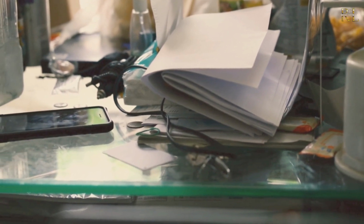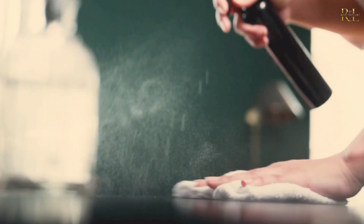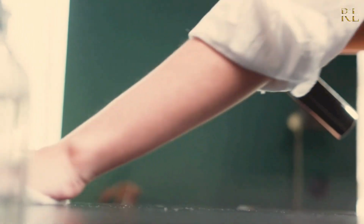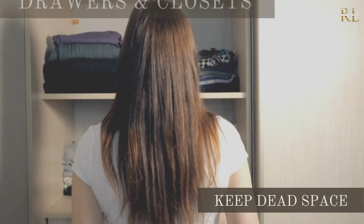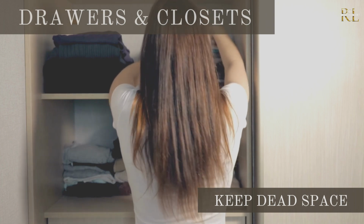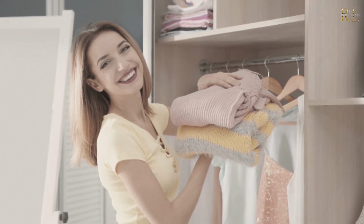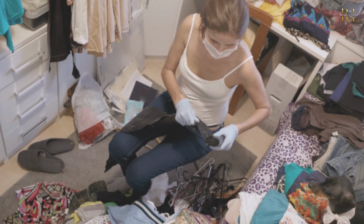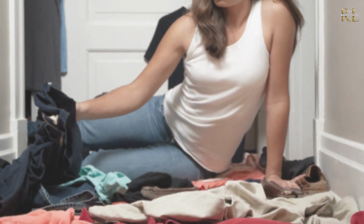When you're in an environment that's very messy, it's hard for you to think, it's hard for you to focus, and the moment you clean it up, it feels peaceful again. That's what you need to think about when you're looking around your home. Try to keep dead space so that not every shelf needs to be filled to the brim. Also, this means in your drawers and in your closets. And so this is going to signal to the universe that you are ready to receive. If all of your drawers and all of your closets are completely full, then you're basically signaling, I'm completely abundant, I can't handle any more stuff.